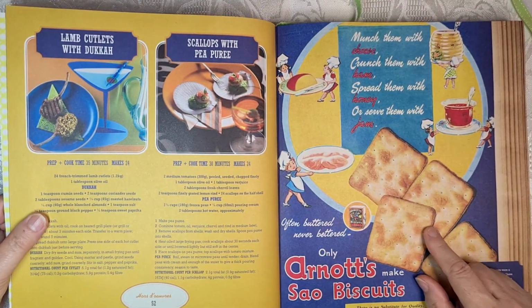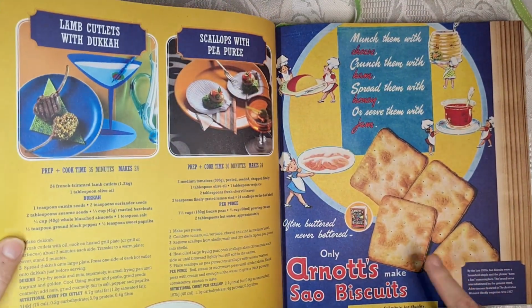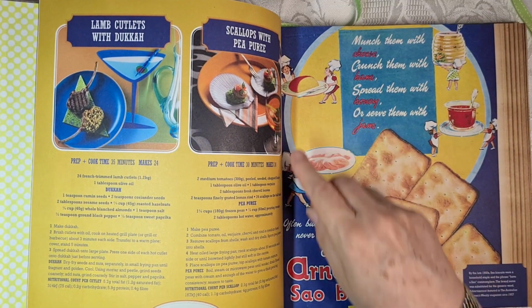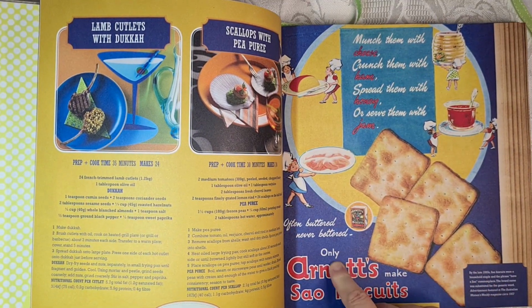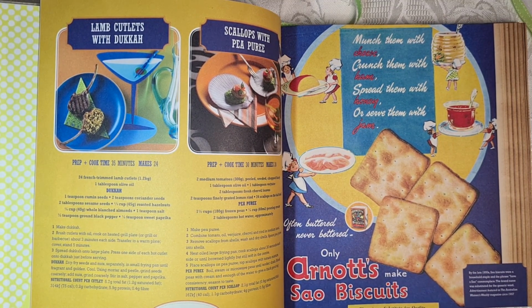Oh, I love this. Let's see our biscuits. We used to have cheese and crackers. We didn't have fancy cheese. We just had cheddar cheese. Often buttered, never bettered. Only Arnott's sour biscuits. Only Arnott's make sour biscuits.